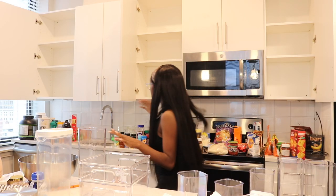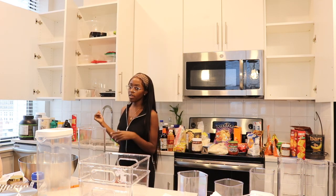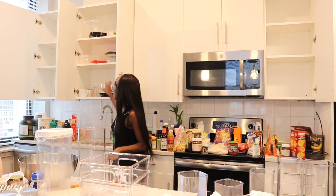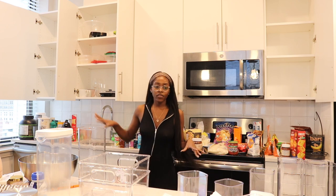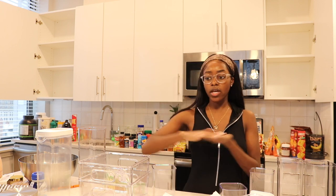I emptied all the cabinets. The only cabinet I didn't empty was my plates cabinet. I don't have very many plates and dishes because I'm one person, and there are some in the dishwasher. So I'm just gonna save that for last because all I gotta do is rearrange stuff. What I'm gonna do is Lysol wipe.